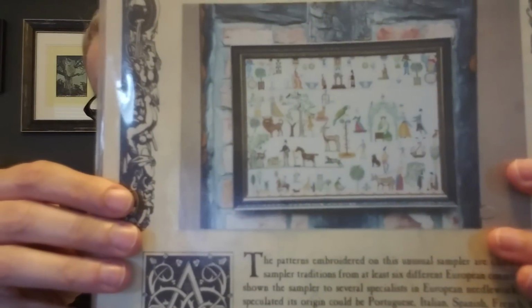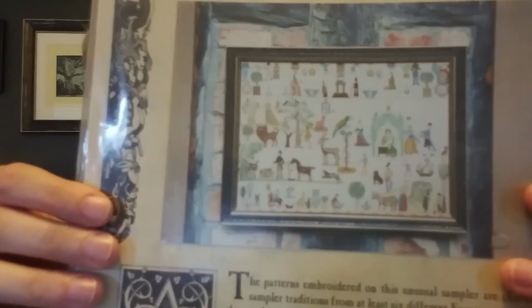Okay, stop eating your mother. This is the one I bought it for, guys. This is a European Spot Motif Sampler by the Scarlet Letter. I hope you can hear Buster purring.